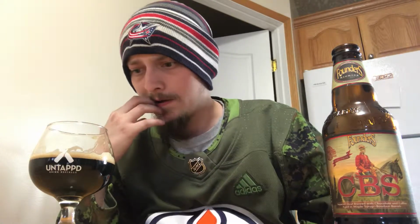Mouthfeel is really nice. Lips instantly started sticking together. It's got a nice syrupy, velvety kind of stickiness. Medium mouthfeel. It's not quite as fudgy, not quite as thick as some of those pastry stouts, dessert stouts out there, but it's still got a decent body to it. I would like it a little bit chewier. But the flavor is really good.